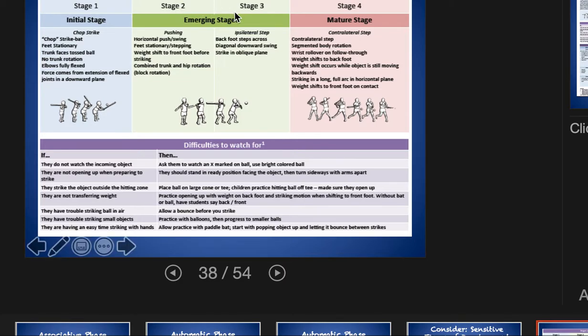Okay? In stage 2-3, where they're emerging, this is very cognitive. This is a little bit more associative. What are some teaching points that you can use with your students? And then there's some if-thens. Once they're into that autonomous or automatic stage, your teaching points become very, very, very specific. And so what you might want to do is now focus on accuracy and speed in the mature or autonomous stage.